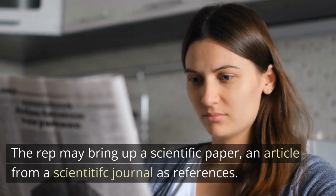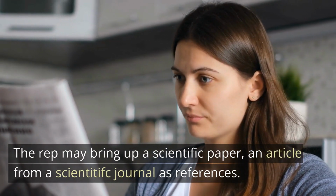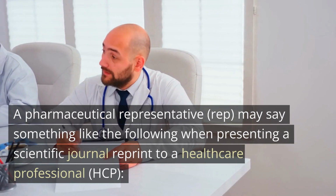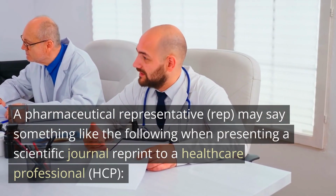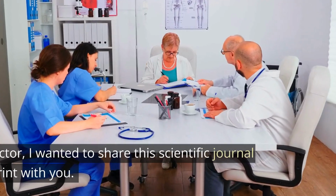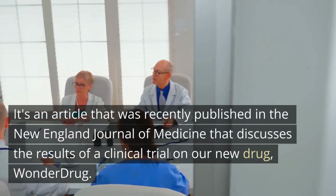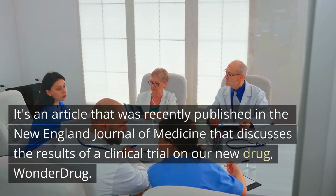The rep may bring up a scientific paper, an article from a scientific journal, as reference. These sometimes are called reprints because they are reprints from a scientific journal. A pharmaceutical representative, rep, may say something like the following when presenting a scientific journal reprint to a healthcare professional, HCP. Doctor, I wanted to share this scientific journal reprint with you. It's an article that was recently published in the New England Journal of Medicine that discusses the results of a clinical trial on our new drug, Wonder Drug.